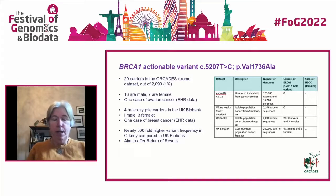So what we have here is a variant which has a much higher frequency in Orkney compared to the UK Biobank. That's likely due to genetic drift. And we aim to offer return of these results to the ORCADES participants.